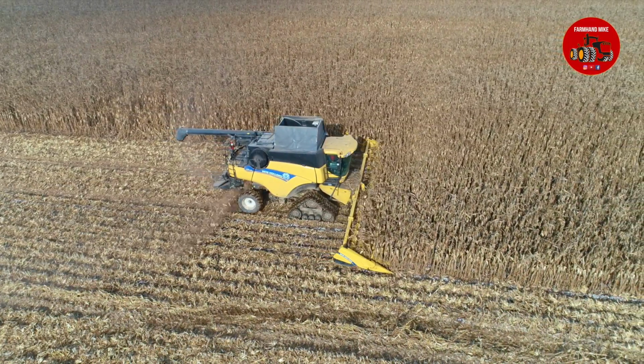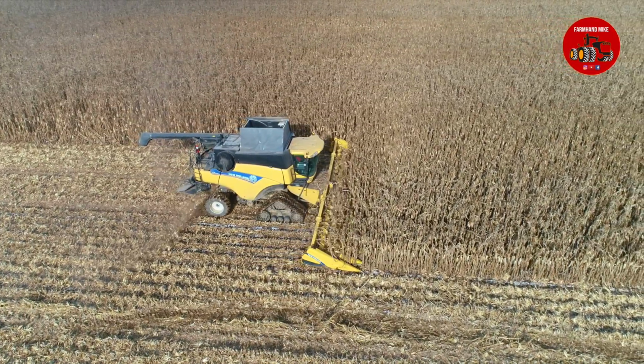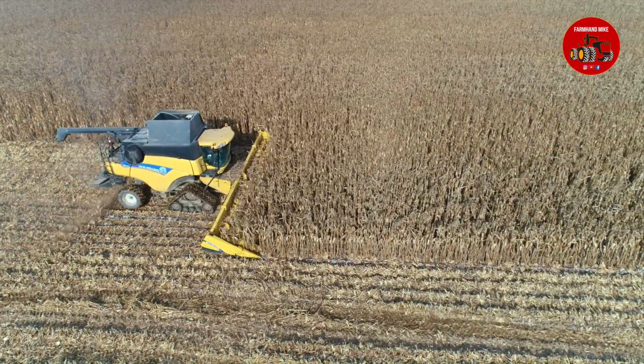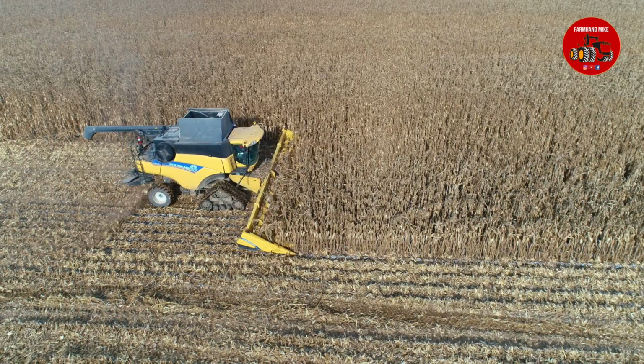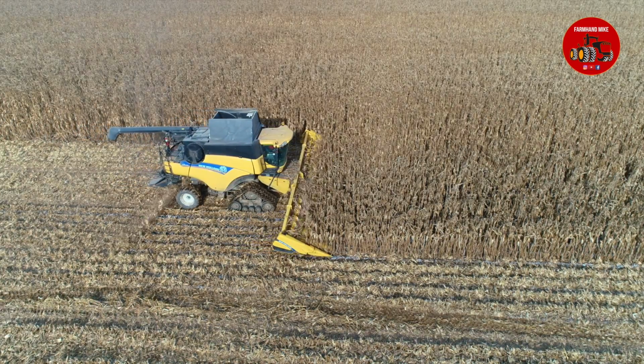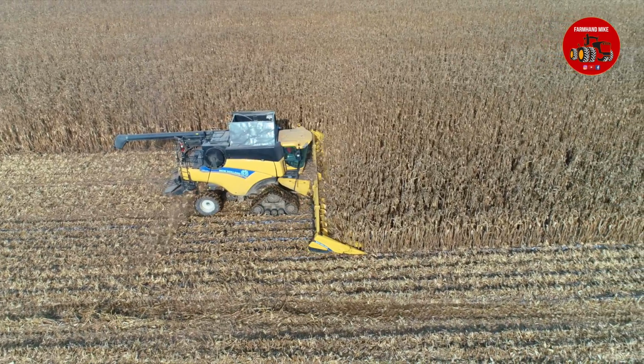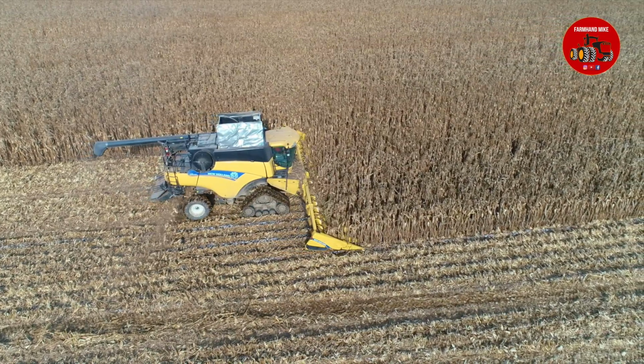The corn you're seeing in this field here was yielding over 300 bushel per acre and was around 18% moisture today. They are nursing the combine a little bit. They just put the corn head back together here, so there's going to be some parts in this video where the combine was going slow as they were just trying to break it in to make sure everything was back together and working properly.